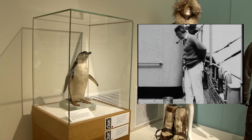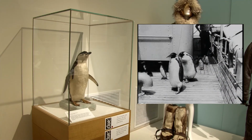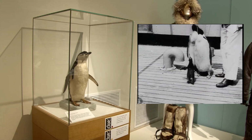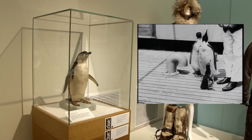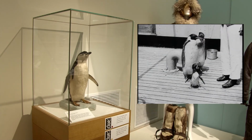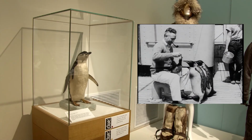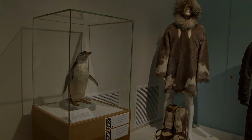And when she donated him, I asked her what his name was, and she said, we never named him. And so we took that opportunity to try to get some interaction on Facebook with some of our followers, and we had a naming contest. But one of the names that was submitted was Little Mo, and that was the nickname Byrd used for Tony Morency on the expedition. By and large, Little Mo was the winner, so that's Little Mo.